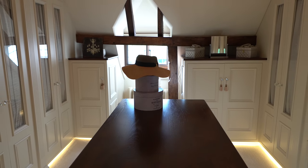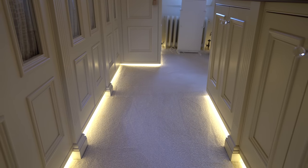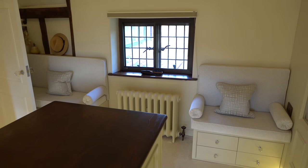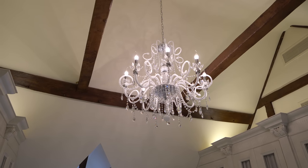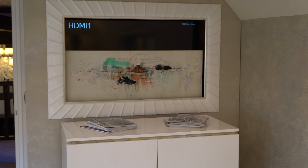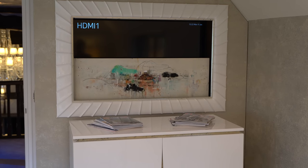It really feels like a boutique because we've got the curtains on the inside of the wardrobes. It just looks really lovely. We've got bench seats as well. Another chandelier in here as well. Yeah, you're not short on chandeliers in this house, no. That's for sure. And they're all Murano as well, so very good quality all the way throughout this house. This TV, it's actually usually covered by artwork.